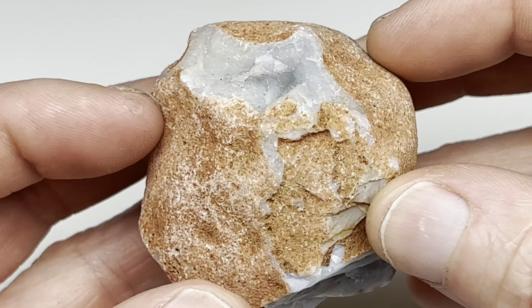I can't remember where I got these rocks. Most of these I bought. This one probably Highland Park Lapidary, maybe. Blue Botswana agate. The next piece is this blue lace agate.